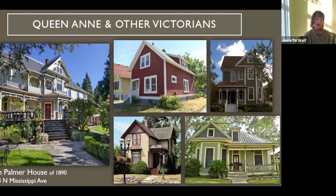Here are other Queen Annes and other Victorians. So we have the Queen Anne, the John Palmer house in North Mississippi. Then we have a little bit of a farmhouse Victorian, which is stripped down, maintains its vertical detailing, but has no unnecessary detailing like corbels and frills. This is a very timeless style that has a huge gain in popularity again today.